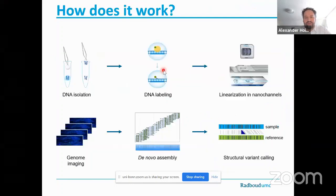That labeled DNA is then put on the Bionano chips, and it's actually linearized in the nanochannels that are on that chip. They are small channels that each harbor exactly one labeled DNA molecule at a time. Those molecules, after being linearized, are imaged, and then we can translate these true images into digital images that then allow us to perform a de novo assembly of any given genome. And in particular here, we do that for human genomes, obviously.